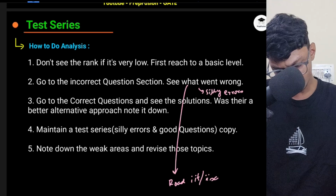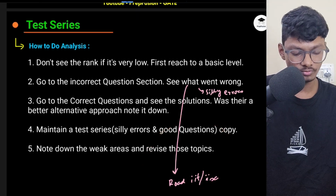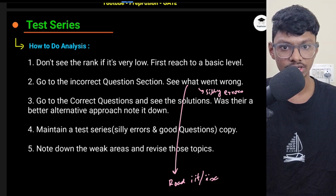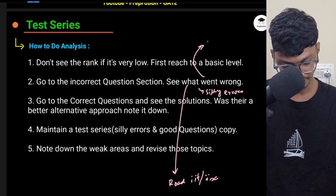So this is the second type of error. The third type of error is that the method did not click. You knew the concept, but it did not click. That means you have to revise. How do you revise?